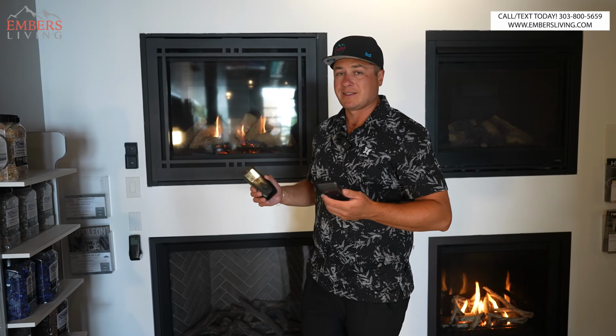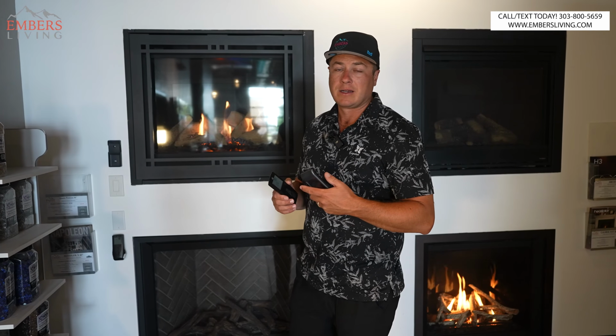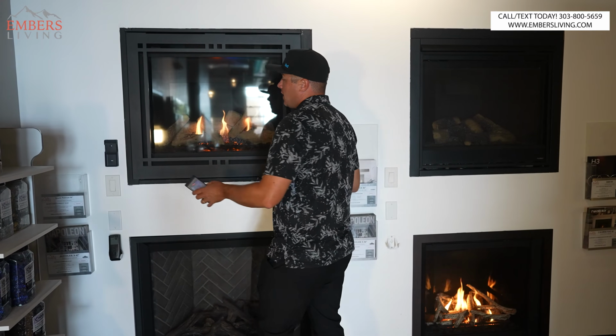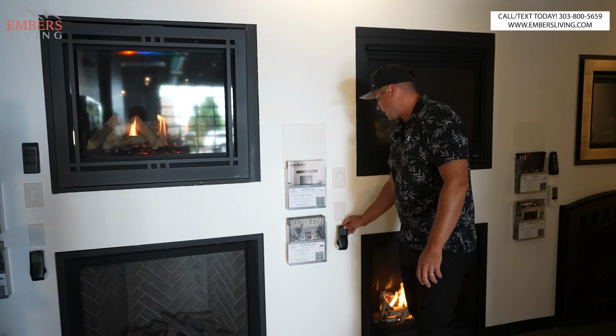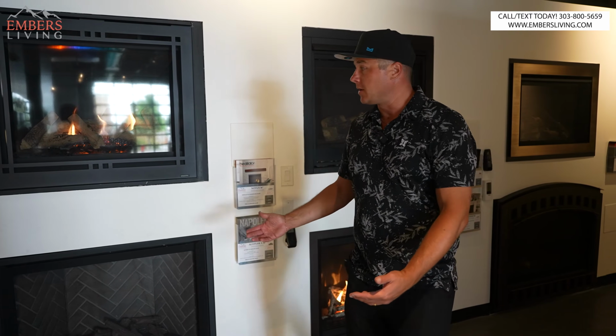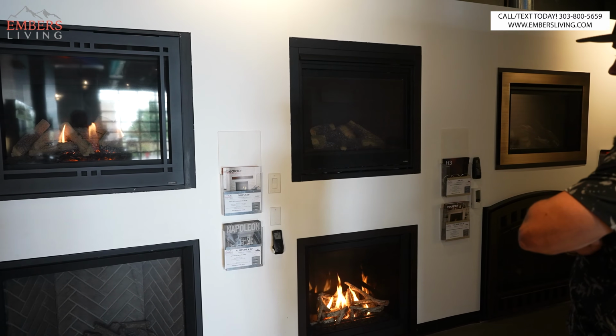Just right there is at least a $500 upgrade because they have to put a different valve in there, and then of course the remote control itself. So you get a huge upgrade with the remote control system. Also, I mentioned you get more heat, and then aesthetically, what do you think, Chris? These look a lot better than our base grade units. They do. Yeah, much better flame.